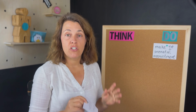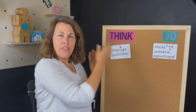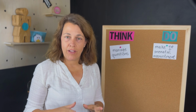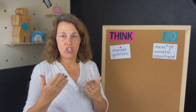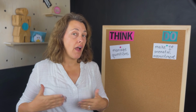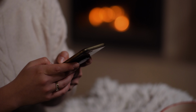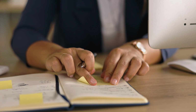I call it manage questions. It is common to have questions for your provider that pop up in between appointments. And so that you don't forget these questions, I recommend thinking about a system for managing these questions. So when it comes time for your appointment, you'll be ready to go with your list. You might keep an ongoing list on your phone, in the Notes app, or you might even want an old school journal to keep this information.